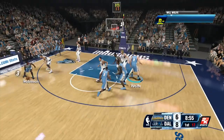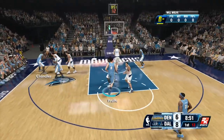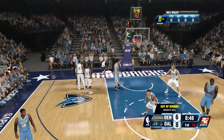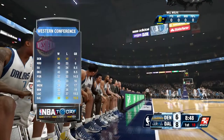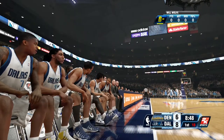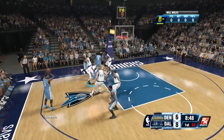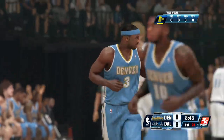Lawson kicks to Robinson. And there's the pass to Chandler. And so it looks like Denver will retain possession here. Let's quickly take a look at the standings out west. The season nearly complete. You look at Denver. They are the favorite right now to lock up the number one seed come playoff time. Sitting in first place right now and not looking like they are going to be slowing down at all. And, of course, Dallas, not in the same realm right now in terms of their record.